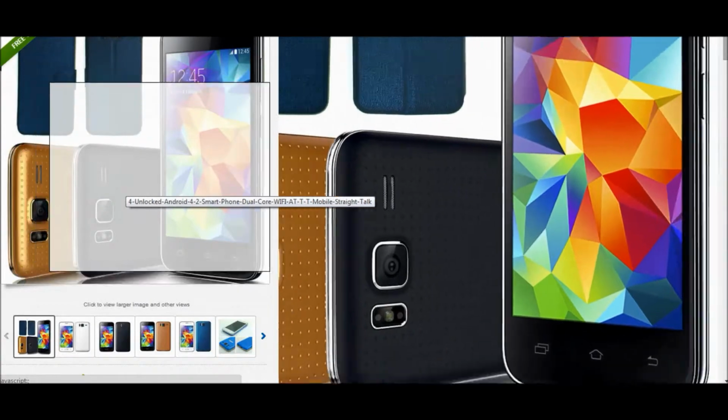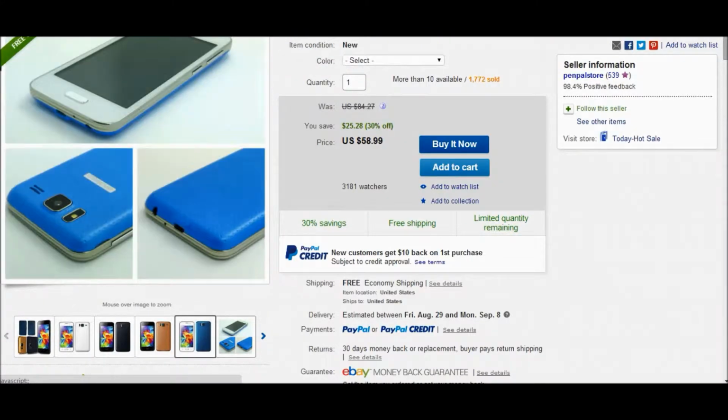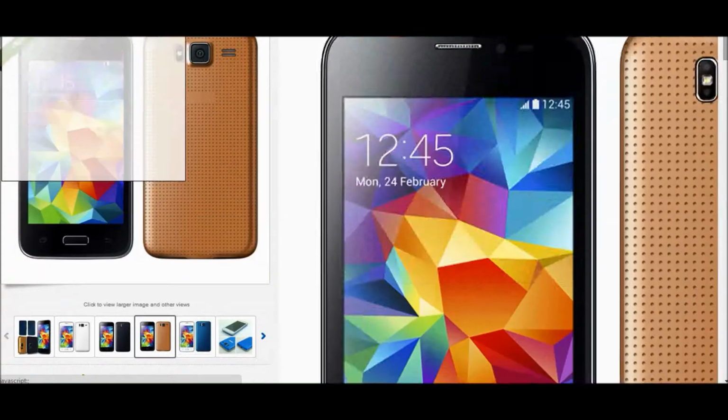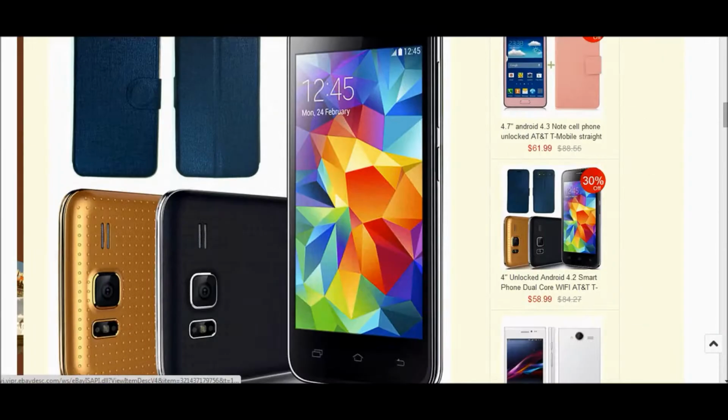The flash on them, if I could zoom in on a better picture, looks kind of cheap. I think it's actually how much is what you'll get. But the flash looks kind of crappy. But what I'm trying to say in general is the phone looks like it's really cheap. If you scroll down, here's where we get into the specs of it.